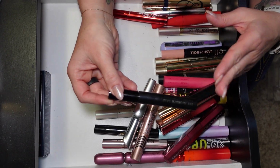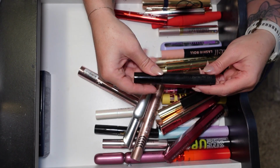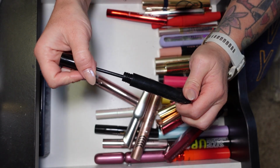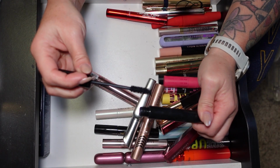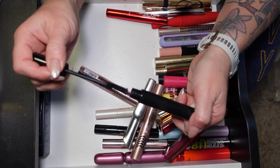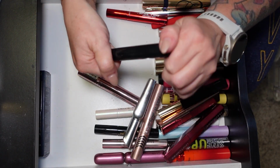Ooh, this one, the Pat McGrath Labs Fetish Eyes Mascara. I've had this for a while. I still freaking love it, but I also know it's expired. Yeah, it's dry. Ooh, look at that. It looks weird. I probably need to repurchase. I do like her mascara though.